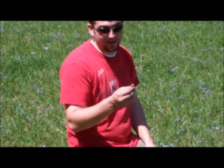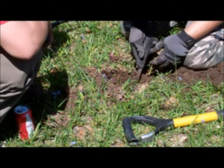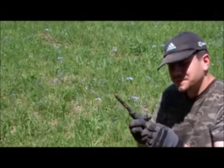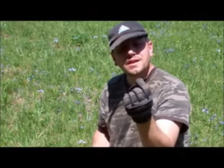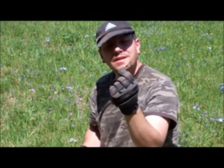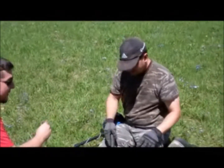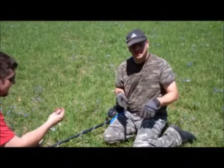Yeah. Wow. Oh, this is it. These barbed wire fence. Looks very old. Wire's hard to pinpoint.